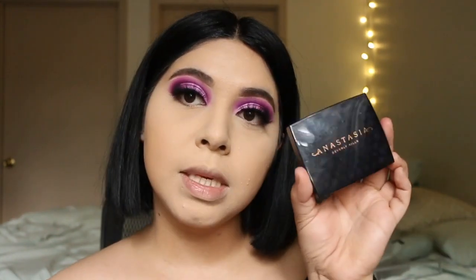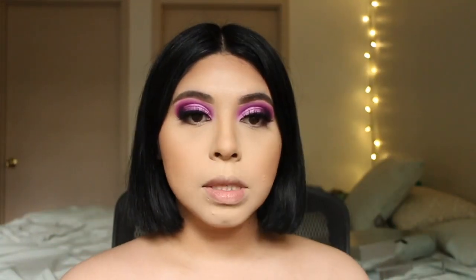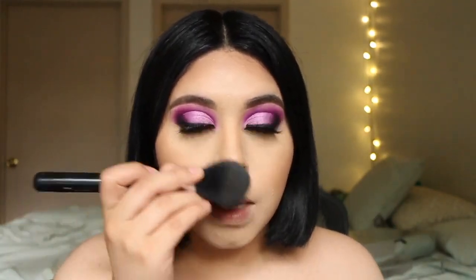So I'm going to bronze up my skin using the Anastasia Saddle Bronzer. So now that we've bronzed up our skin a little bit, okay, my nose might be looking a little weird, but it's because I didn't want to do anything too precise, you know. We're in a hurry here.